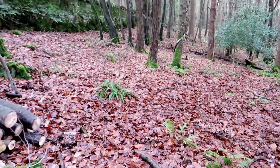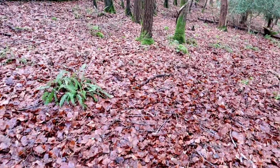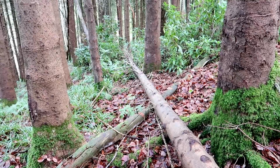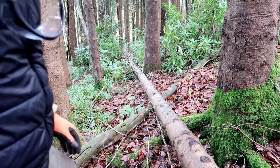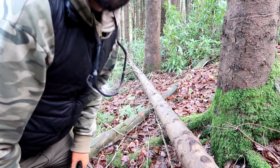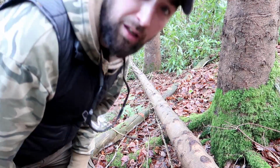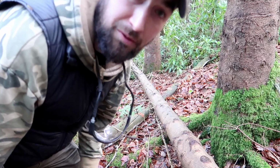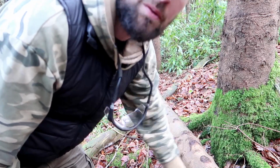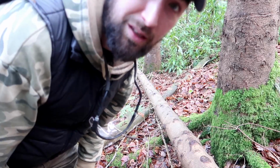We get another tree. Number 2. All the way, lovely, straight, nice size for the stove. It's not ready, definitely not ready yet for this year, but it's going to be lovely firewood for next winter. Let's get into it.